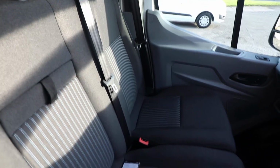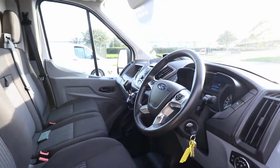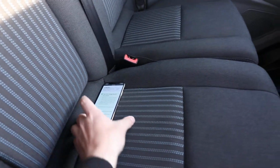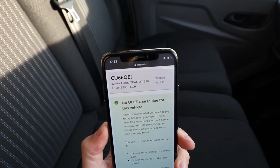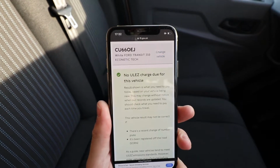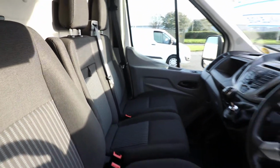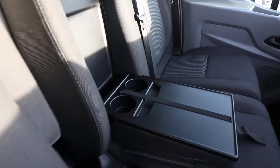This particular model as well, being that it is a 66 plate, this right on the changeover year of when they became Euro 6, and I did double check on the website here. There's on the government website, you can just see there at the top, that's the reg number of this van, and you can see there no ULEZ charge for this vehicle. So it is classed as Euro 6. You can take this into the ultra low emission zones without having to pay the congestion charge, as you can see there for yourself on that website.